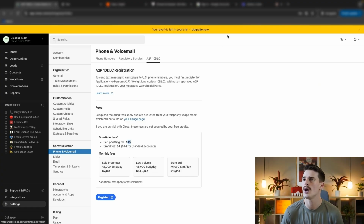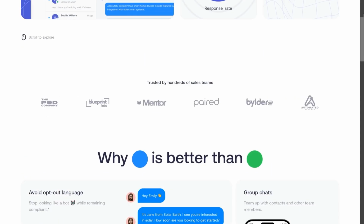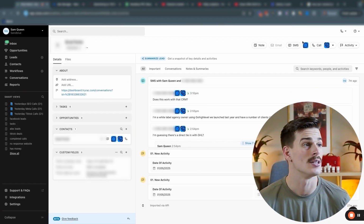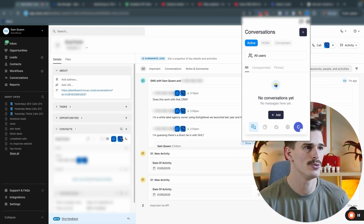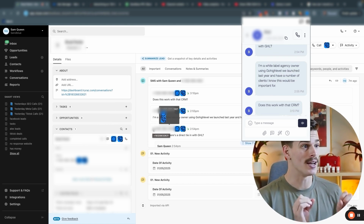Or can you? How can you send text from Close CRM without having A2P? Let's talk about that. There is a new tool. It is called sendblue.com. Sendblue.com lets you integrate iMessage with CRM. Integrating iMessage with CRM is pretty freaking crazy. SendBlue offers a Chrome extension that recognizes when a phone number is on any screen in a URL, and it allows you to access the SendBlue dashboard in order to call and text leads from an iPhone.